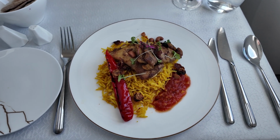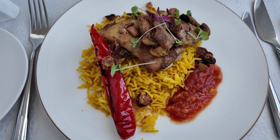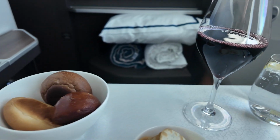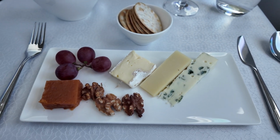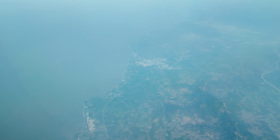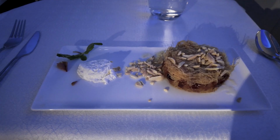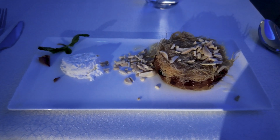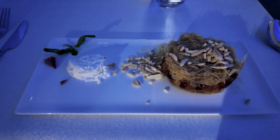Next came the main course, oven roasted chicken served with spicy makbous rice, capsicum and a squeeze of lime. A French cheese plate with brie, comté and roquefort. And just as I reached my dessert, we were flying over the western coast of India. I had my personal favorite Arabic dessert, knafe, a traditional treat made with kadayf, spun pastry dough, layered with mascarpone cheese and soaked in a sweet saffron-infused sugar syrup.